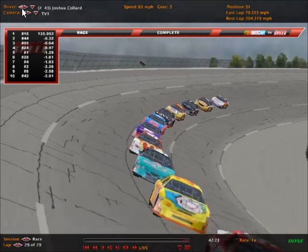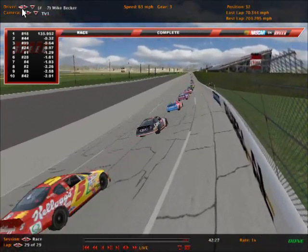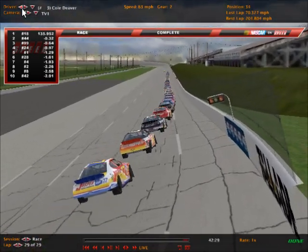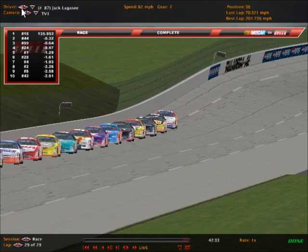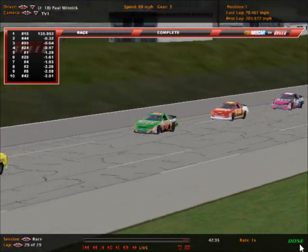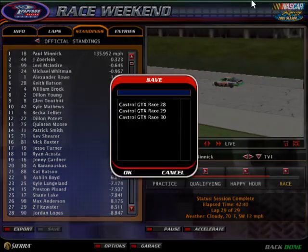And to top that all off, 4th place in points, Joshua Collard finishes in 31st. 32nd, Mike Becker. 33rd, Phil Parker. 34th, Cole Deaver. 35th will be Chelsea Bowles with Jack Legacy, 36th. Average speed, 135.952.